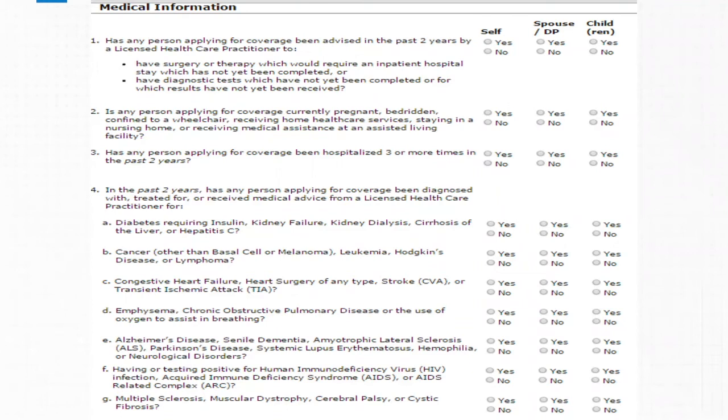Diabetes, look at 4A, diabetes. So we also cover diabetics, but as long as they're not taking insulin. If they're diabetic, type 1, and they're on insulin, they're going to have to check yes there, and that will automatically disqualify them. But if they're on that metformin, taking the pill, not taking insulin, they can check no and get the program.